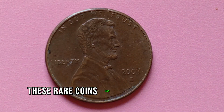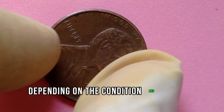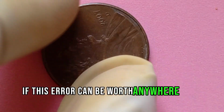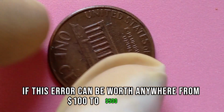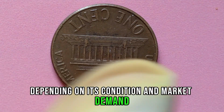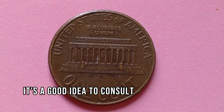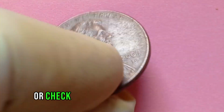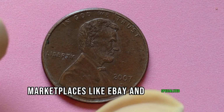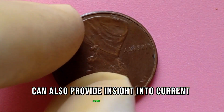These rare coins can fetch hundreds to even thousands of dollars, depending on the condition and auction results. The missing mint mark. This error can be worth anywhere from $100 to $500 or more, depending on its condition and market demand. To get an accurate value, it's a good idea to consult a professional coin appraiser or check recent auction results. Online marketplaces like eBay and specialized coin auction sites can also provide insight into current market trends.